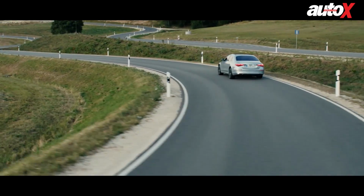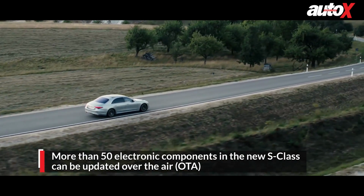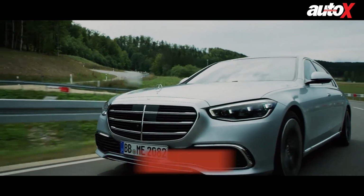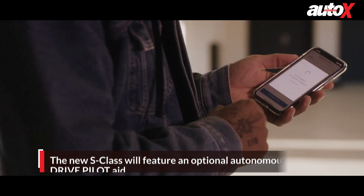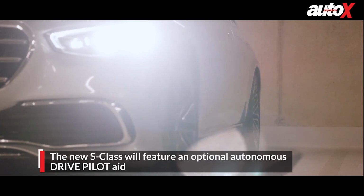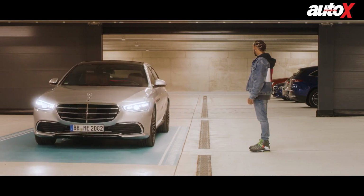The new Mercedes-Benz S-Class is also now self-updating. More than 50 electronic components in the new S-Class can be updated with new software over the air. This includes the entire MBUX infotainment system, the driver display, driving assistance systems, and the multimedia LED. It's also expected that from the second half of 2021, the S-Class will be able to drive in conditionally automated mode with the new Drive Pilot, which is also an option in situations where traffic density is high.